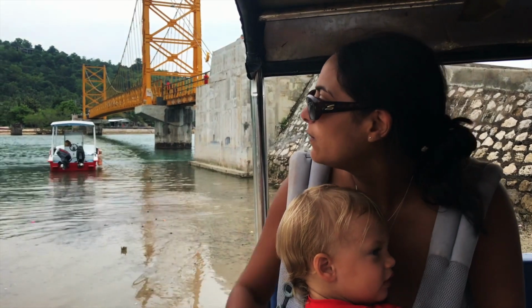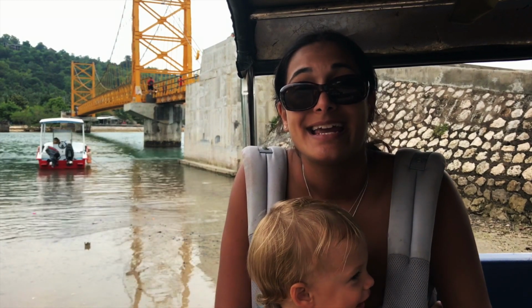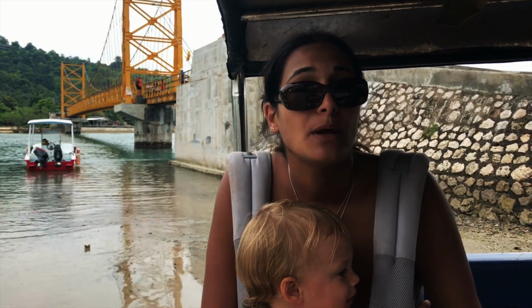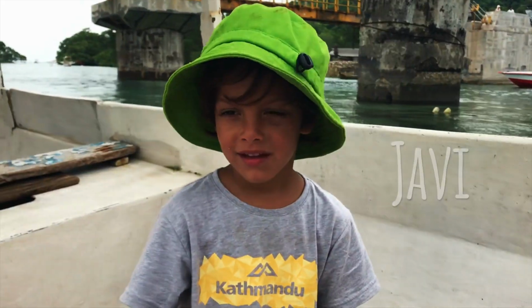We're currently at the Yellow Bridge again. We are waiting for our boat to Nusa Penida, and we're staying at La Roja Bungalows or La Roja Villa, but we'll show you that when we get there. Guys, this is going to be our boat over to Penida.